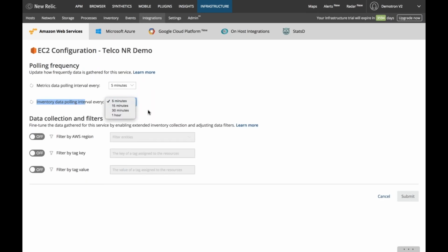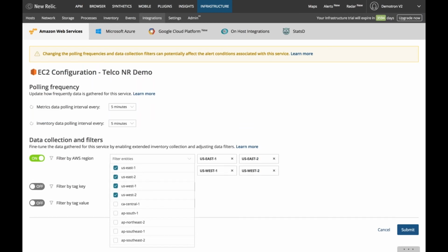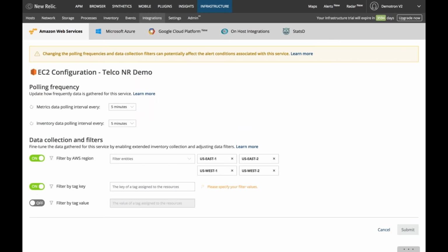So again, talking a little bit now about the configuration feature. As I mentioned, you can go as granular as configuring these things for each service. So like the metrics data polling interval, which is for the performance metrics that you can configure, as well as the inventory data polling interval, which is really the configuration data for the different services that you're running. You can do that, again, very granularly per service.